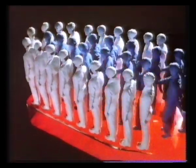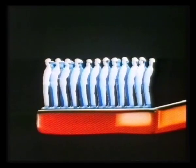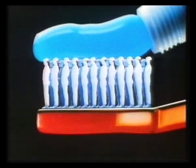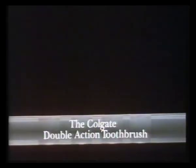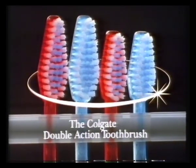Left, left, left, right, left. In the fight against plaque, the new Colgate double-action toothbrush is armed to the teeth. Colgate has a truly formidable battle plan. A diamond-shaped head to reach where others can fail. Soft outer bristles to protect gums. Firm inner bristles to combat plaque. The new Colgate double-action toothbrush. There's no better weapon for fighting plaque.